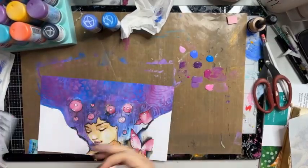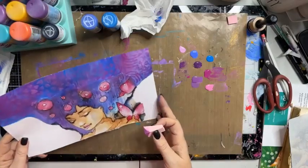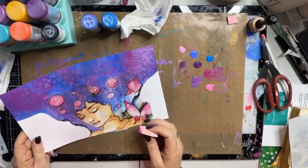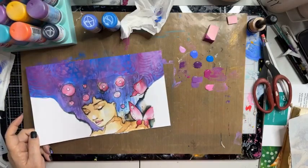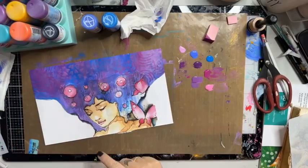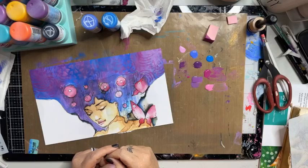All right, so I'm just adding a bit more unnecessary stenciling, and a little bit of texture in the background right there. Okay, coming together. I feel the need for a bit of depth in here. Oh, I really want to go black.